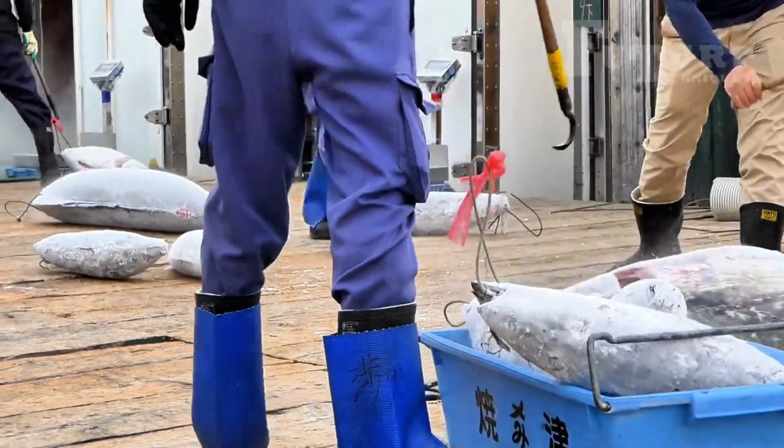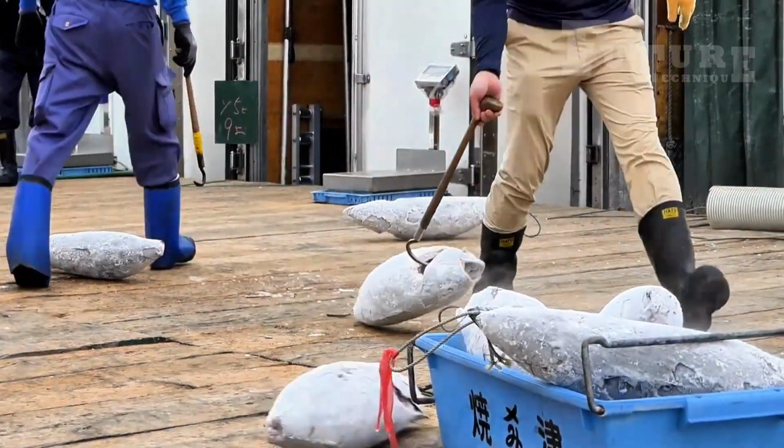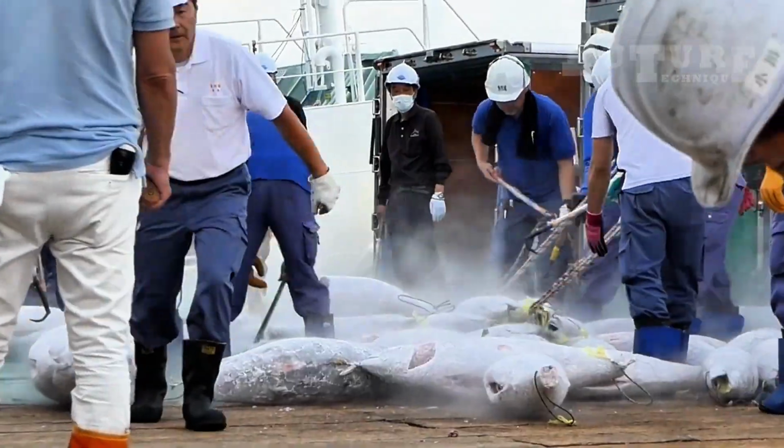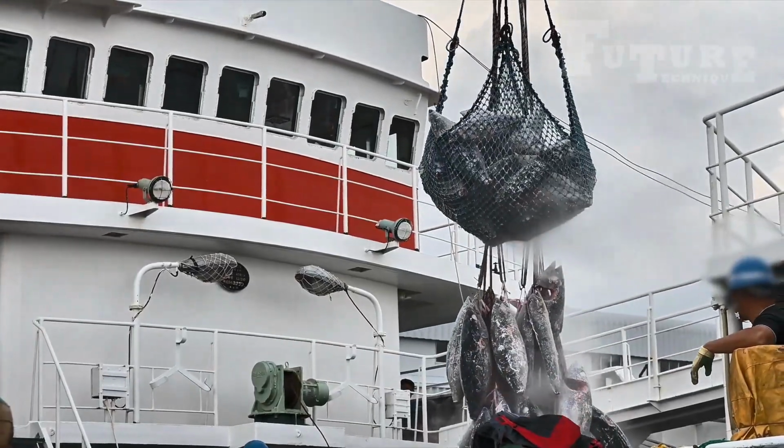At the factory, the fish undergo a meticulous classification process. Sort tuna by size and weight, determining their destiny. Larger fish for premium sashimi, smaller ones for canning.